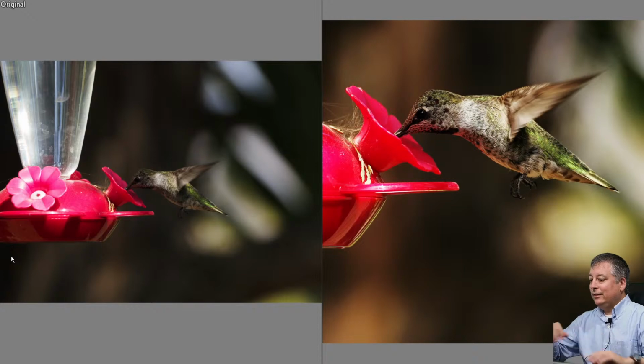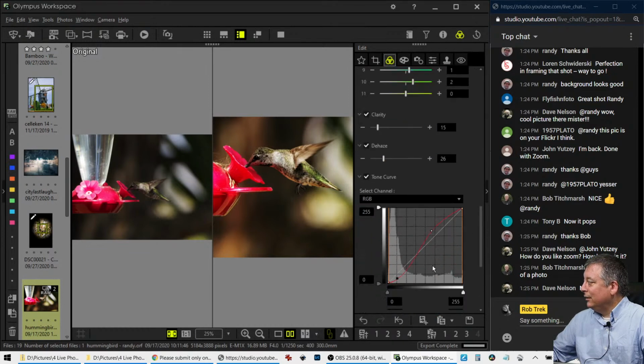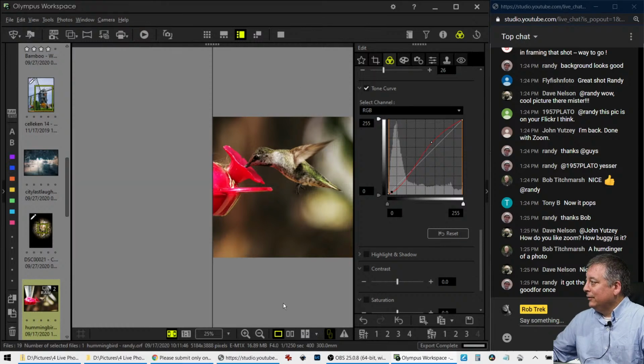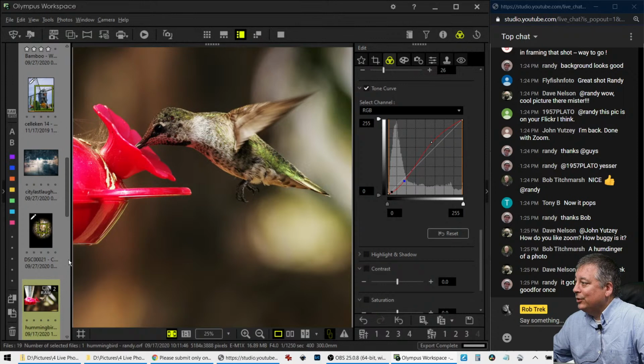But yeah, I think that's it. Maybe, I wish I could brighten up this part. Maybe just pull this up. No. Yeah, that's a little better. Now we can see a little more of the bird. Okay. Awesome shot though, Randy.